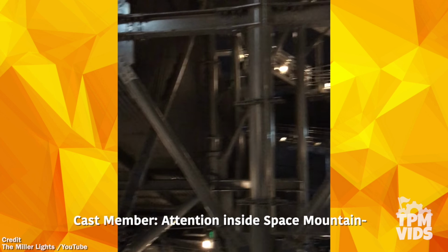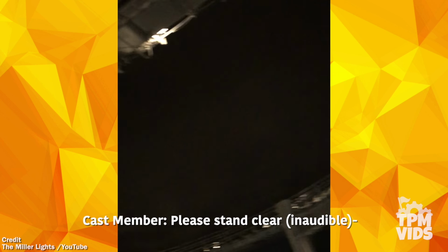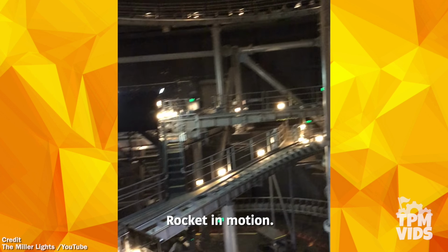Attention inside Space Mountain, rocket to be released from Delta 15. Please stay clear. Delta 15 to the station. Rocket in motion.